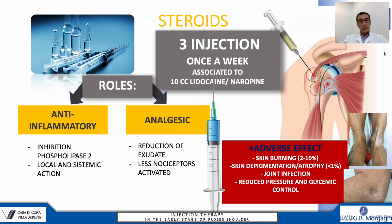The steroids. The role of the steroids is anti-inflammatory and analgesic. In my personal experience, I usually do 3 injections once a week, associated with 10 cc of lidocaine and Naropin, which means a big volume that we can put in the joint.